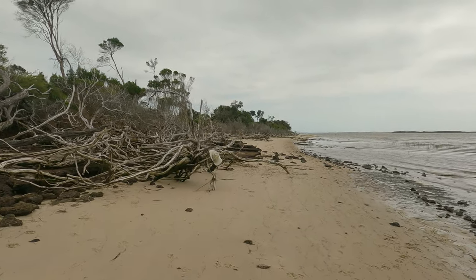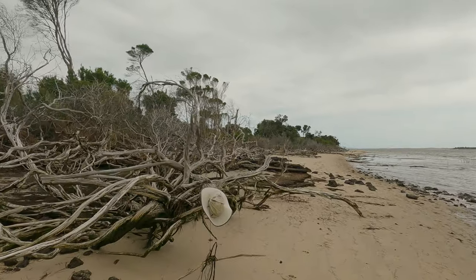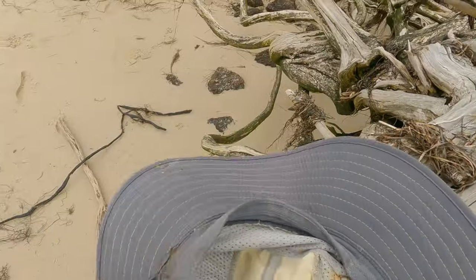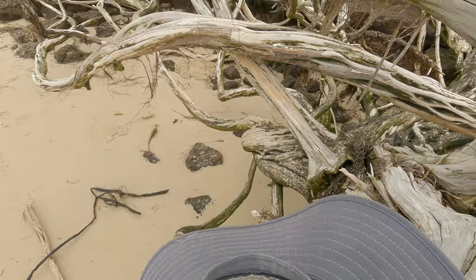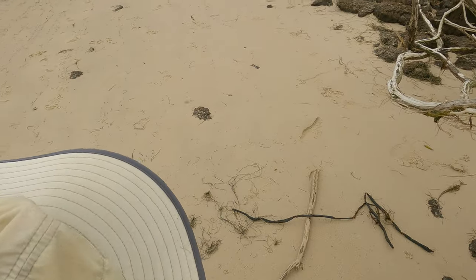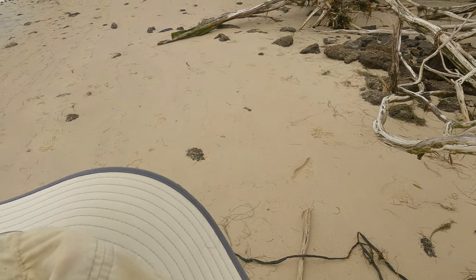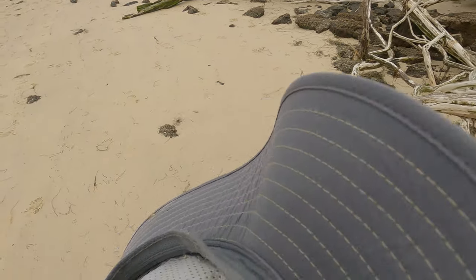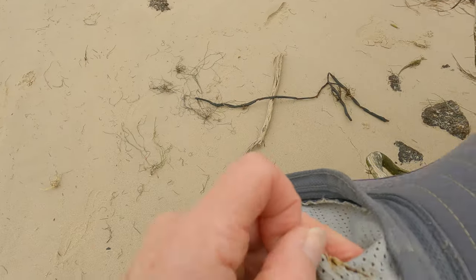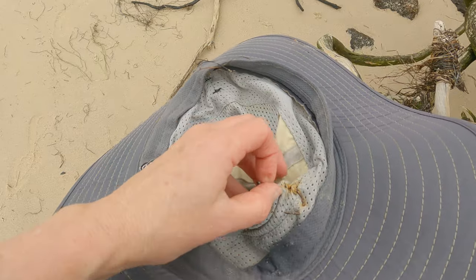Oh, a hat. Excellent. Anybody lose a hat? This is quite a good hat. We were thinking that possibly, since we saw a pair of shorts back there, that maybe there's sort of a naked birder roaming around here somewhere. But then I look at the hat, and there's actually a big hook in it. So let's hope that wasn't the end of the birder.